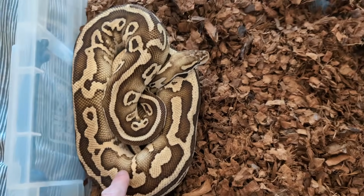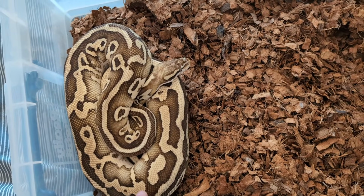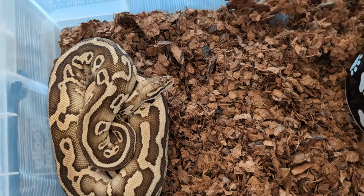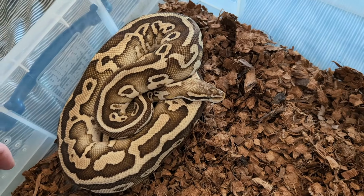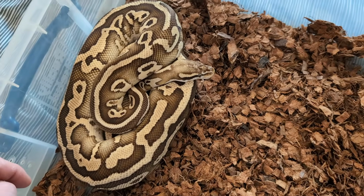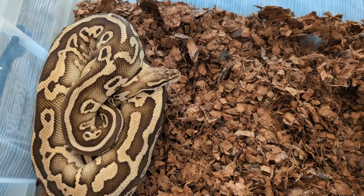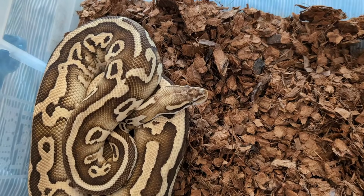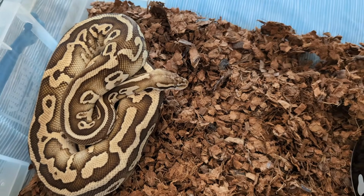Leopard Pastel. You might remember this girl. She came from a male that I had that I just loved the look of. That went to a friend of mine who bred him to another snake and produced her, and she's like a copy of the father, which is why I picked her up when I was coming out of the hobby. I wanted an example of Leopard Pastel back in, because I thought it was a beautiful combo. Very simple.